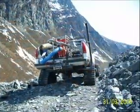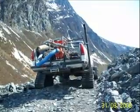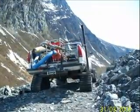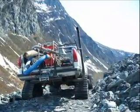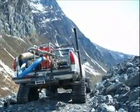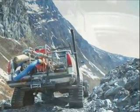Another picture of the Dale Mobile, and this is the rear end. You can see the mat tracks a little better. He's got a diesel pump in there, all of his equipment's in there, he's hauling it down to the river where he's going to be dredging.